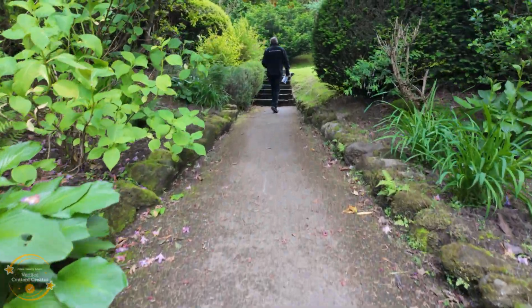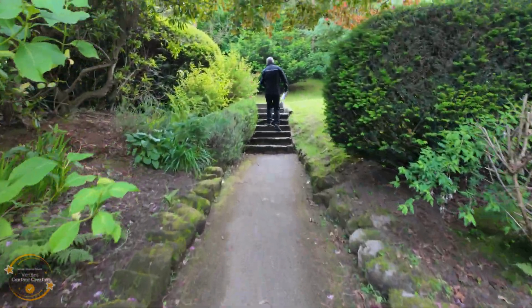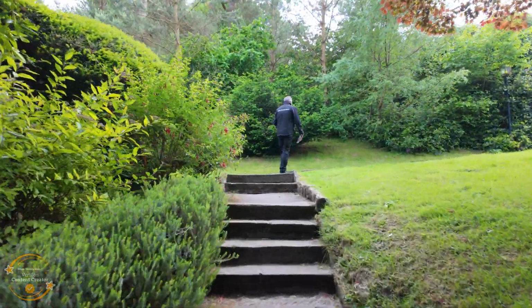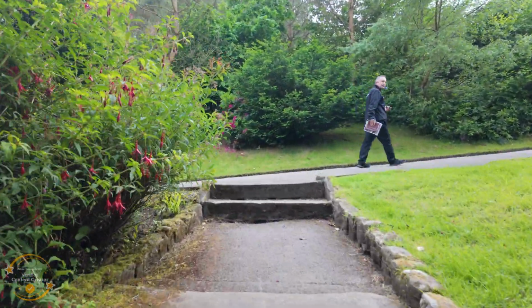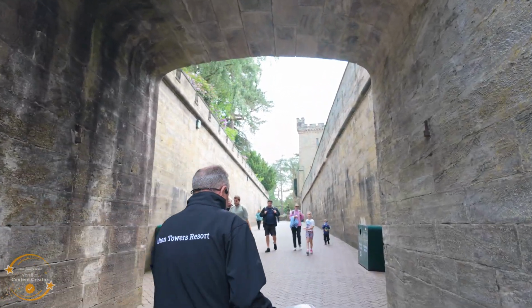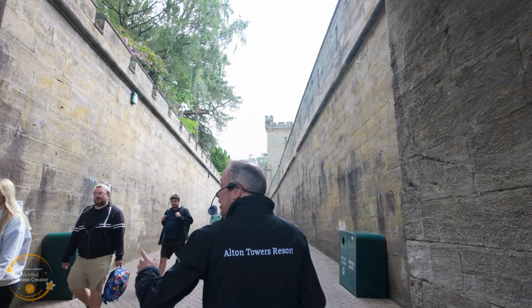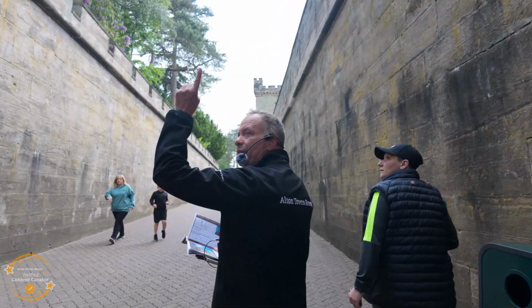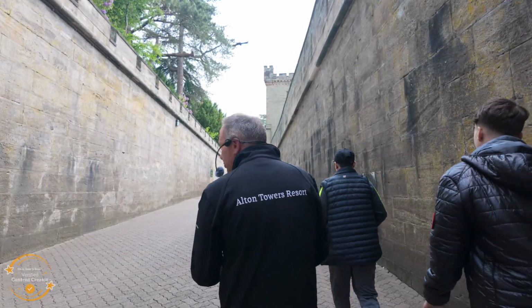So we're just exiting the garden now on the way up to the house, and it's been a long walk, but the facts that we've been given have been absolutely amazing. So that's called a foss, which is a moat without water. We're going under the bar now. And notice the coat of arms above. There's one there as well. Coat of arms.